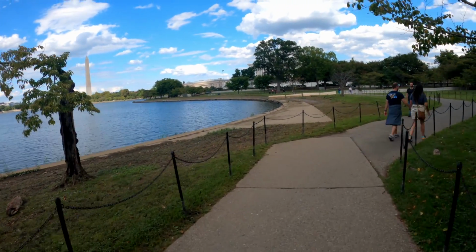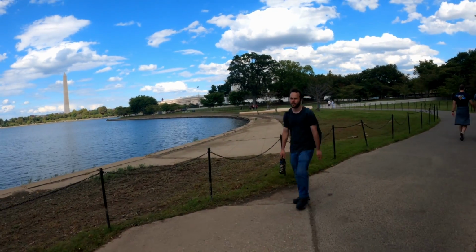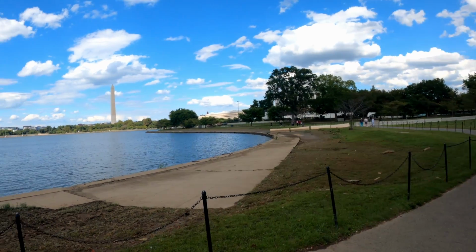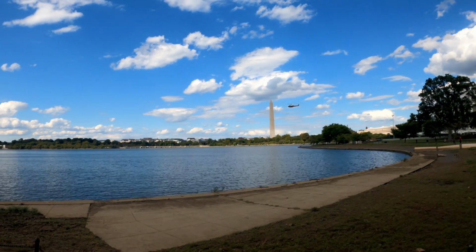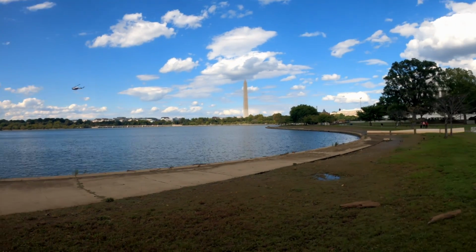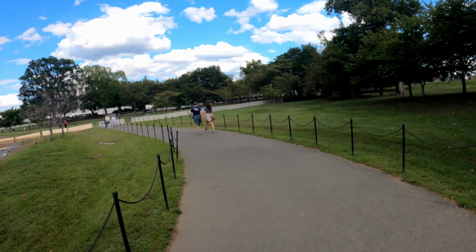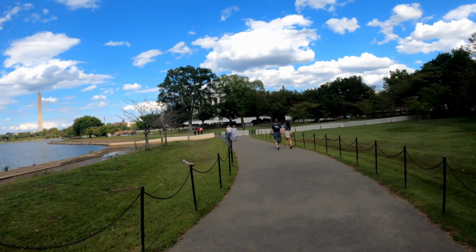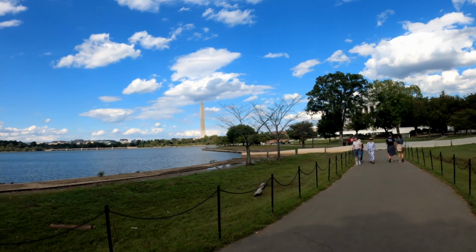All right, so we're coming up on the Washington Memorial, or Jefferson Memorial. And then Washington Monument. Oh, look at that helicopter go by. Cool timing. Beautiful. Absolutely beautiful over here. So, I'm going to go over to the Jefferson Memorial to take a picture of the Washington Monument.